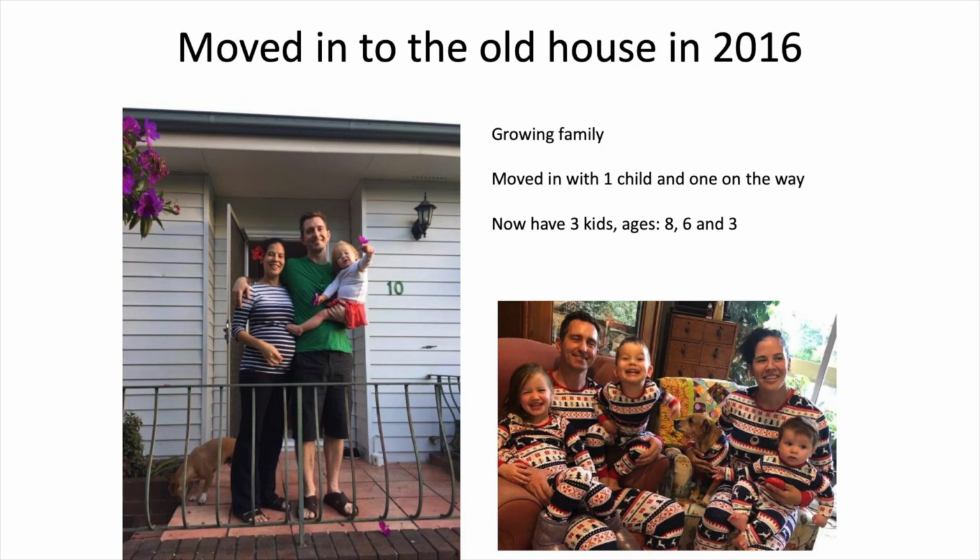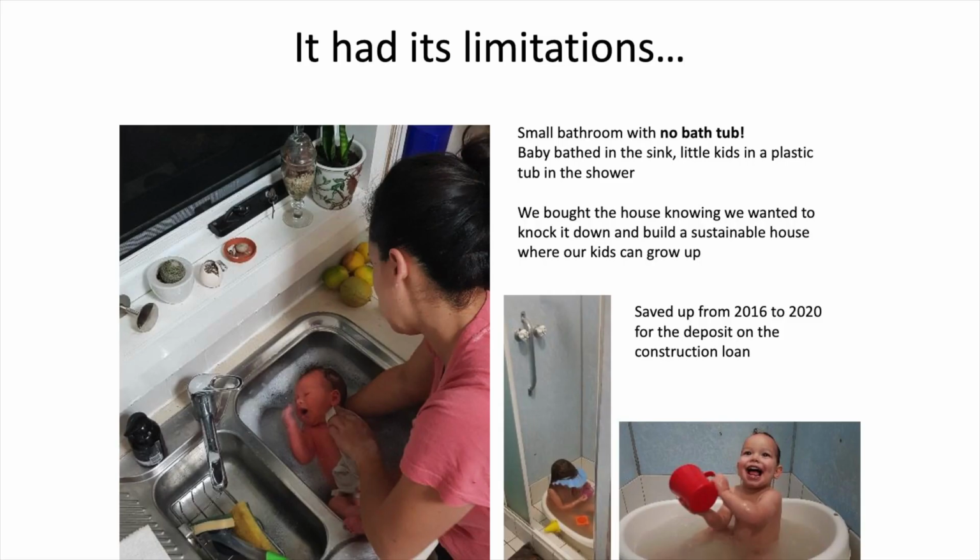And the old house had its limitations. It was a little place. It was cold and drafty, had a small bathroom, no bathtub. That's a newborn Zachy getting bathed in the sink. That's you, buddy. And that's Frankie and Axel in the bathtub, in the shower. We knew we needed a bigger place with a better setup for families, but we bought it knowing we were going to do a knockdown and a rebuild eventually once we could afford it, saved up for the deposit on the construction loan and all that.